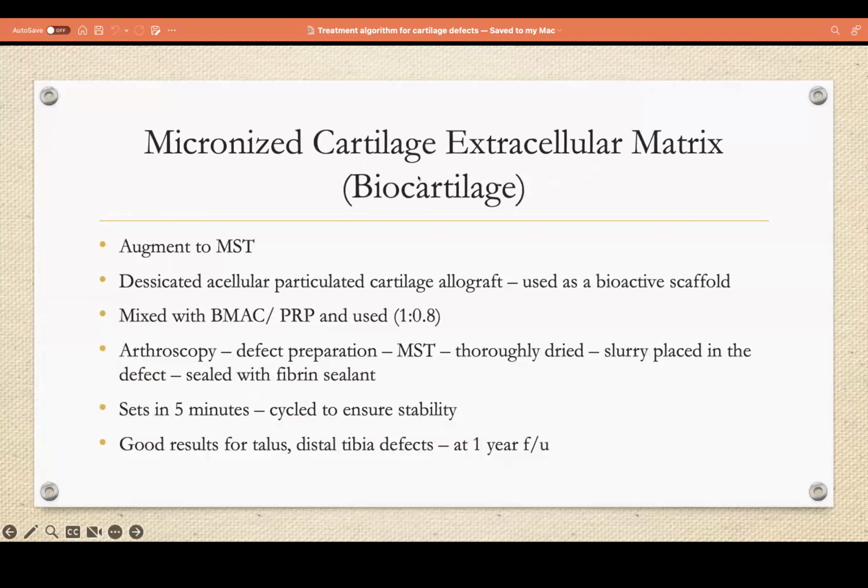So the first thing is the microionized cartilage extracellular matrix, which is basically used as an augment in marrow stimulation techniques. It contains desiccated acellular particulated cartilage allografts. It is put in the area of marrow stimulation to enhance cartilage formation. It can be used in conjunction with either BMAC or PRP to augment the biological activity. It can be done arthroscopically or open, but arthroscopy is preferred in most places.